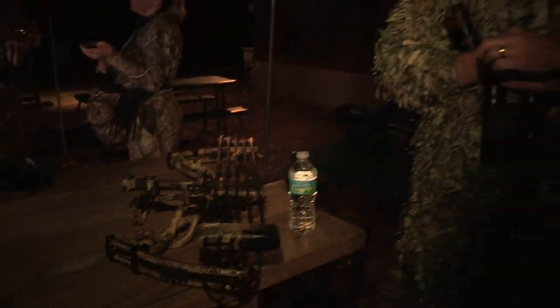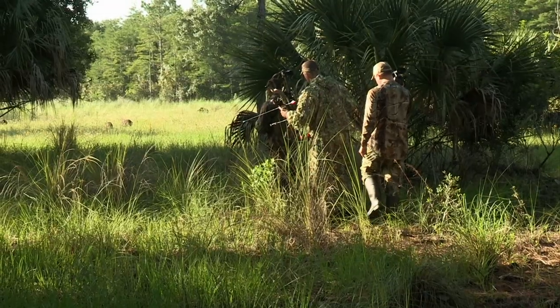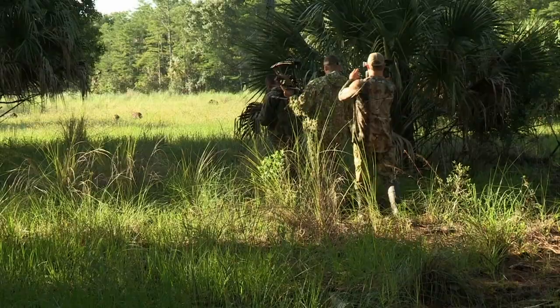So the next morning we got up early and picked right up where we left off the night before and headed back out looking for pigs. Just as it was starting to get kind of late and warm, thinking the morning hunt might be over, we came across a group of pigs.